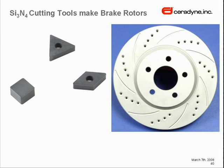Every car has brakes. They're machined with silicon nitride. It's the best material to make brake rotors. It just happens to work very well. So every time I stop my car, I thank silicon nitride, at least a little bit. Also thank my response time.